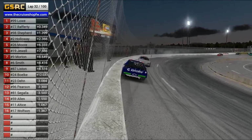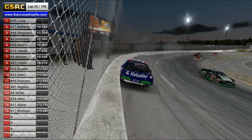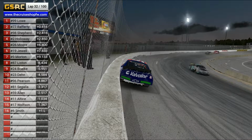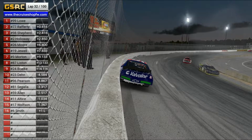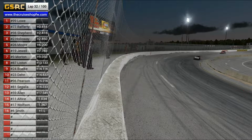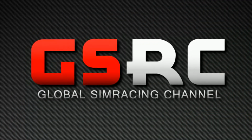Oh, and the 6 of Kurt Smith going for a ride. He ends up in the wall. Now he's parked up there in the turn facing the wrong way. So a tough break for Kurt Smith, who was trying to work his way up through the field. He takes the tow over to pit road.